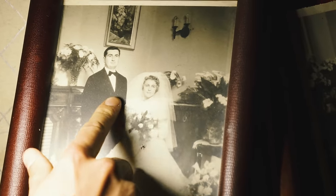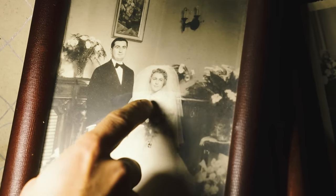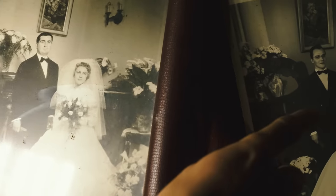See those round elements right here? Around the neck. This one's looking different. And those round elements, if you take a look at this. Yeah, it's here too.